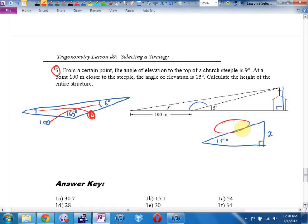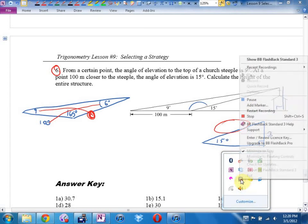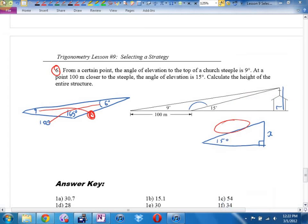Any other questions? Okay, I got 2 things for you. And that'll be it till sort of spring break in theory.